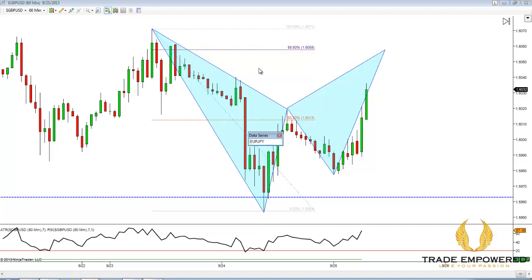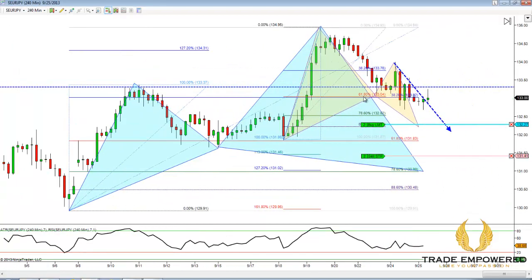Next is going to be Euro Yen. I think I'm on the 240 with Euro Yen. Let's see, 4-hour chart. Yeah, Euro Yen. We talked about the cipher yesterday. I think we did it. This might be one I forgot, but we have a bigger cipher pattern in blue on Euro Yen. This still has a ways to complete, but we're looking for a completion down at basically the 131 even handle.